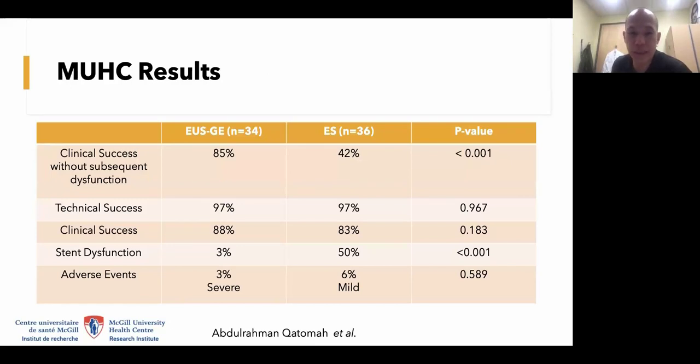And the big difference was stent dysfunction. Stent dysfunction meaning the patient came back with recurrent gastric outlet obstruction requiring another intervention, was 3% in the US gastroenterostomy arm versus 50% in the duodenal stent arm. In terms of complications, there was a 3% rate of complication with USGE and 6% with enteral stenting.